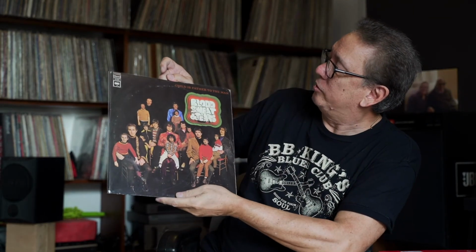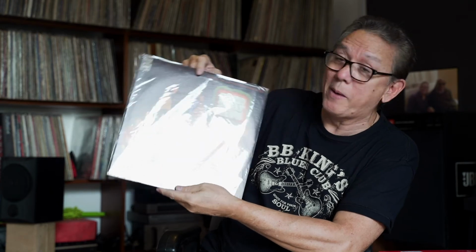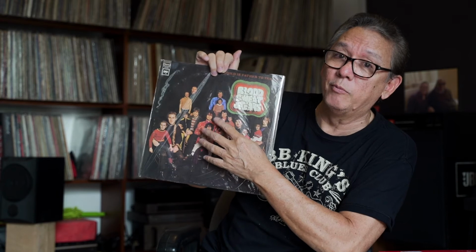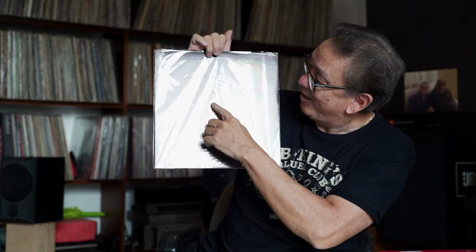Okay, coming down to my last five. Two Blood, Sweat, and Tears records. This one is the first one, called Child Is Father to the Man. This is with Al Kooper. First and only time with Blood, Sweat, and Tears. In fact, he was very instrumental in the success of this record. Each one of them has a midget show seated in front of them.